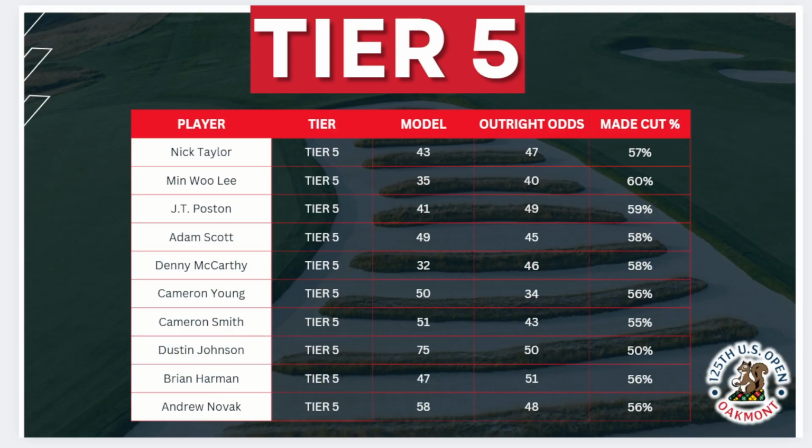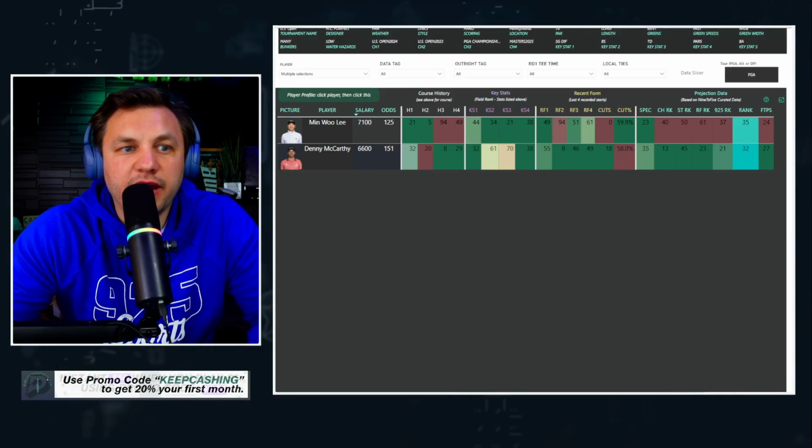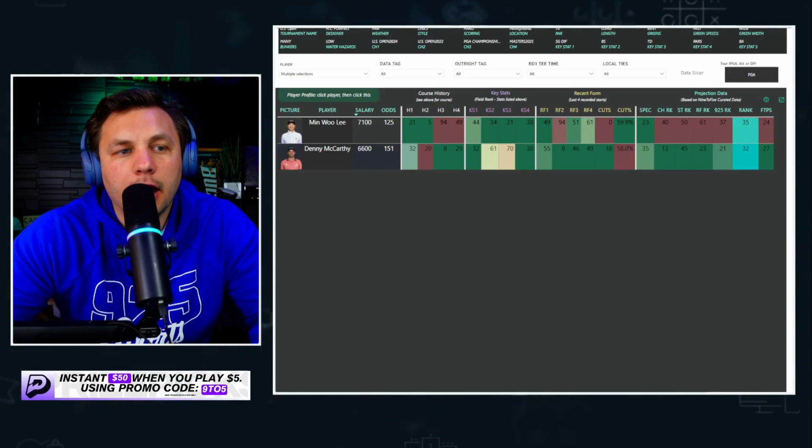Now, I actually think that going with someone like Denny McCarthy, who's been a popular pick apparently with the office pools, with how he's been valued and priced in these tiers, he's someone that's interesting. 32nd best pick in the 9 to 5 model, 46th in terms of outright odds rank, and then a 58% chance to make the cut. Let's just go ahead and take a peek at those two golfers because they're the only two that really stand out to me here.